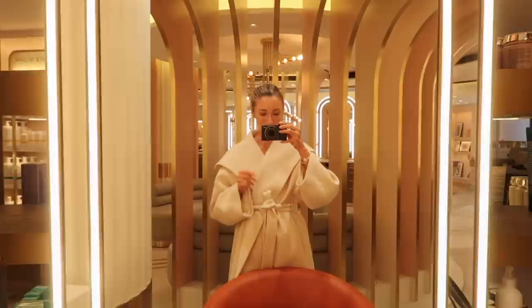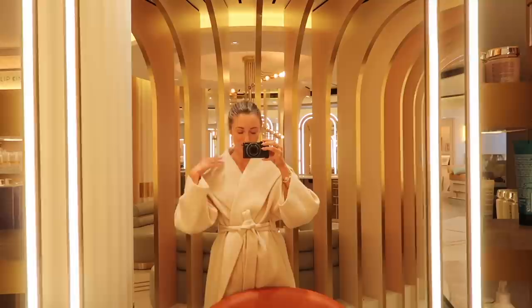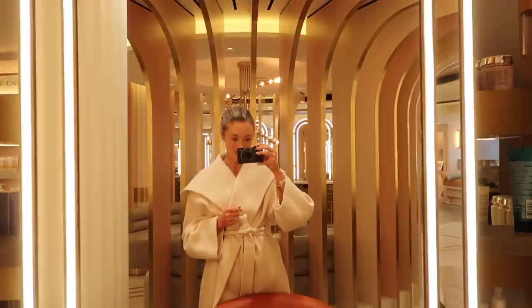Starting off today in quite possibly the most beautiful hair space I think I've seen in a very long time. This is on the fifth floor of Harrods. It's the Hair and Beauty Salon, and I have got a hair and oil ritual with Rahua this morning, which I'm very much looking forward to, and then a lovely afternoon at the Chelsea Flower Show.